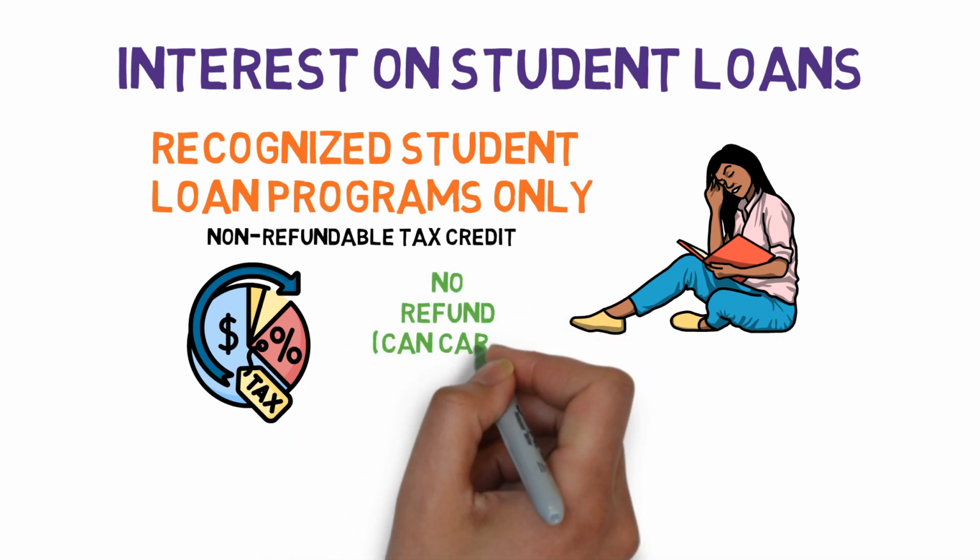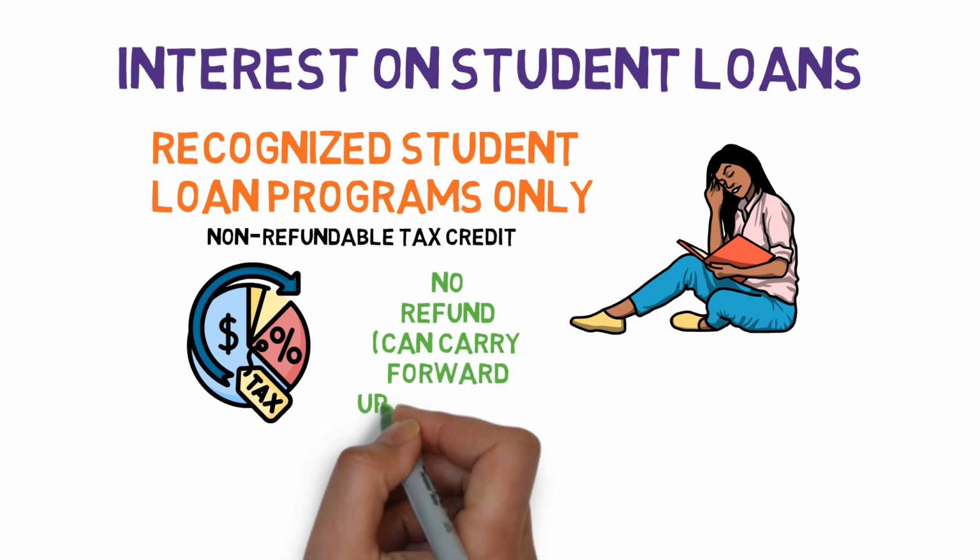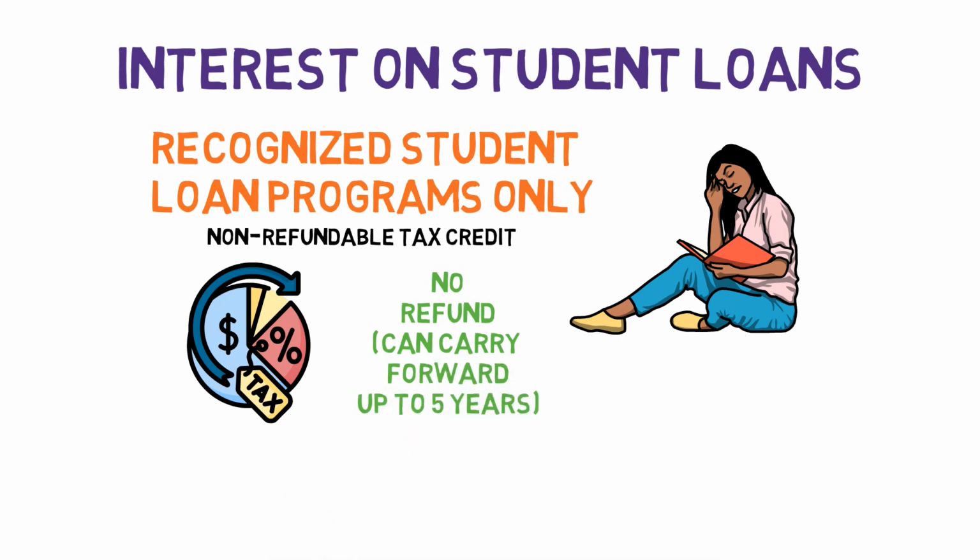You can also carry forward your student loan interest for up to 5 years, so you can be strategic with it by saving the claims for a year when you might owe taxes.